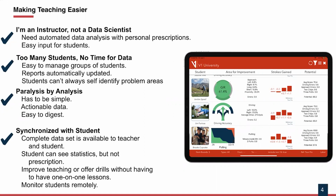You can see on the right here where we can quickly point out, hey, driving accuracy is where you need to work on and you're missing to the right and it's costing you X amount of strokes per round. That type of analysis that we're doing for you, automated in the app, gives you that feedback so that you can go to your instructor, or if you're an instructor, you can go to that student and say, this is what we need to work on today.